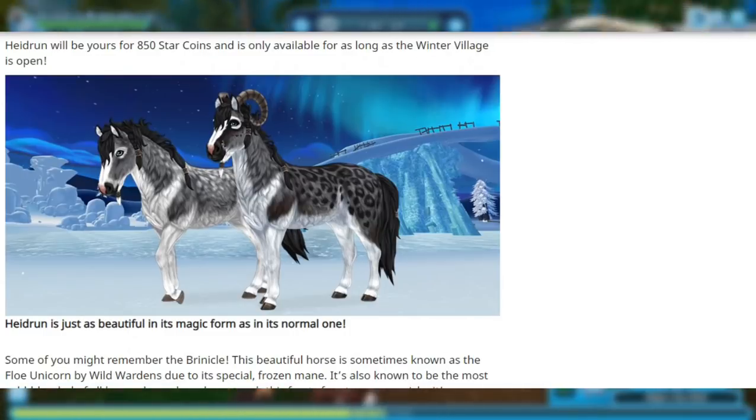But I was training up my other winter horses. It's okay. We don't care about me. But he was only 850 star coins. A little bit pricey, I feel like. No, honestly, for what you get, and you get 2 different coat colors. I personally love him. I love all the winter horses.